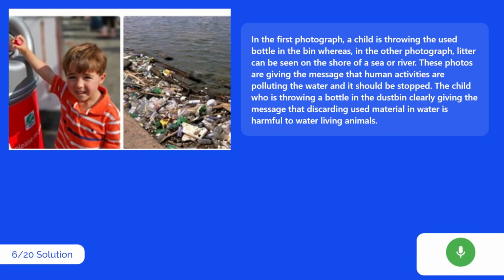The child who is throwing a bottle in the dustbin is clearly giving the message that discarding used material in water is harmful to water living animals.